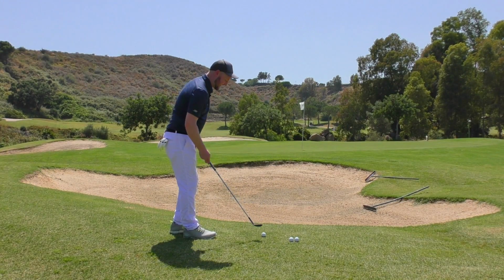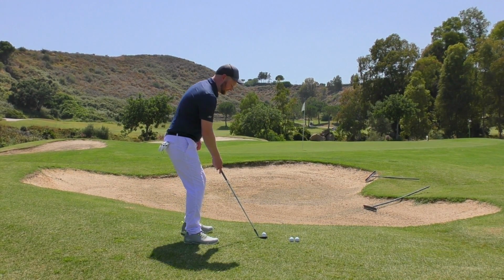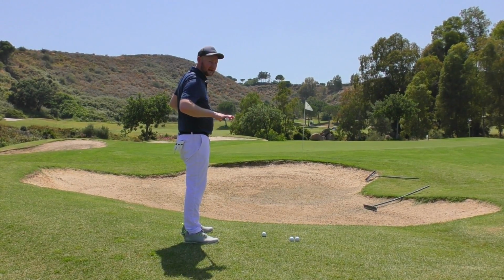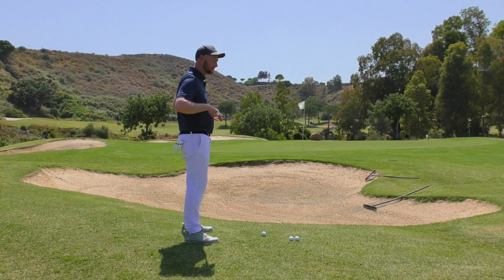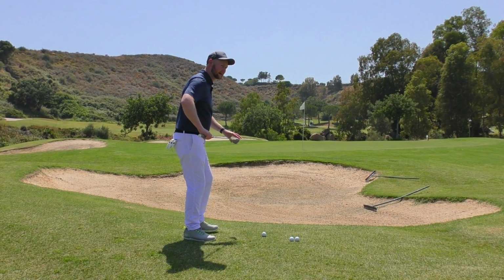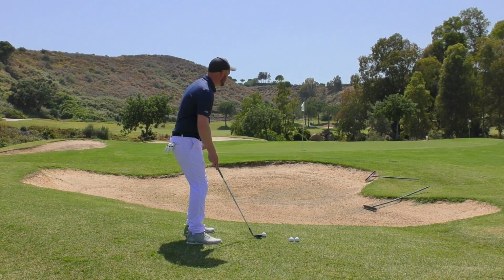Once you've done that, then you have to get the leading edge squared to the target. So it becomes a bit like a bunker shot now, where my body's aiming a bit further left of the target than it would as a right-handed player, as opposed to playing a normal iron shot where I'd be square. Because of my open face, I have to aim my body a little bit more.